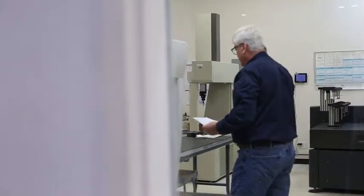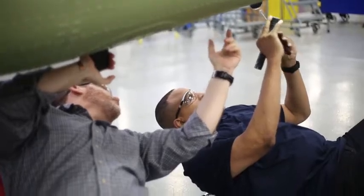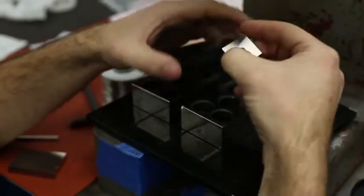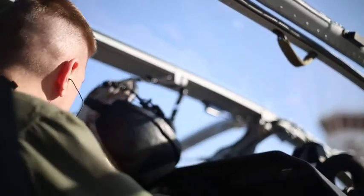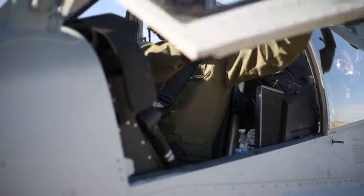DCMA saves the taxpayers money and ensures our warfighters receive the equipment they need to protect our nation. We take great pride in our roles during the production of each item we deliver. Because to us, it's not just the products, it's the individuals, the warfighters who depend on these products. We serve them because they serve our country.